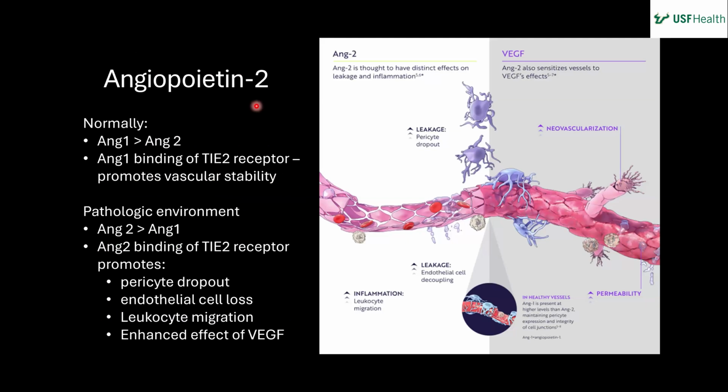And then just a quick review of angiopoietin-2. Normally, there's Ang1 and Ang2, and Ang1 binds to this tyrosine kinase receptor, which promotes vascular stability. But when there's some kind of pathologic environment, angiopoietin-2 levels increase and they outcompete Ang1 at the Tie2 receptor, and that promotes all these effects that also promote vascular leakage. So there's pericyte dropout, endothelial cell loss, leukocyte migration, which can further induce more inflammation. And then it also leads to an enhanced effect of VEGF. And this is just a schematic from Vabysmo's website. Very nice looking.